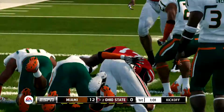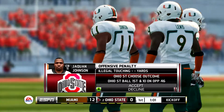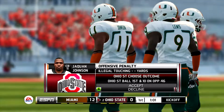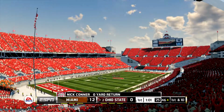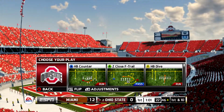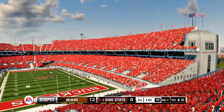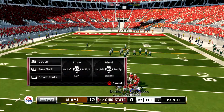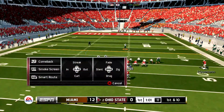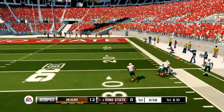They'll bring him down at the 46-yard line. The Buckeyes recover the onside kick. They need to show a little giddy-up now, because if they don't start eating into this deficit, they could easily fall out of the game. Good tackle there in space.